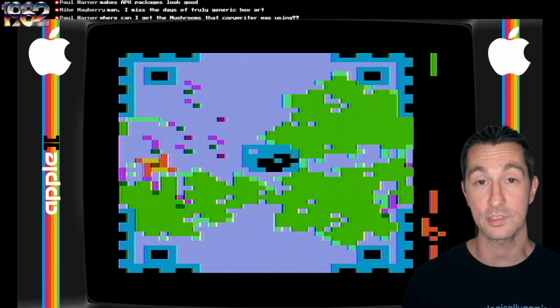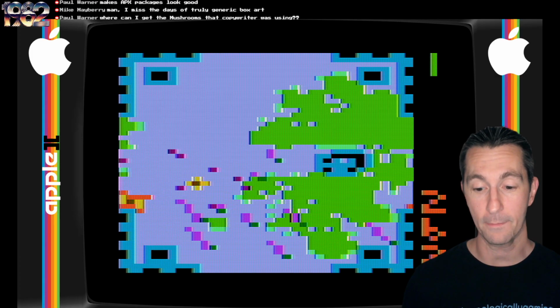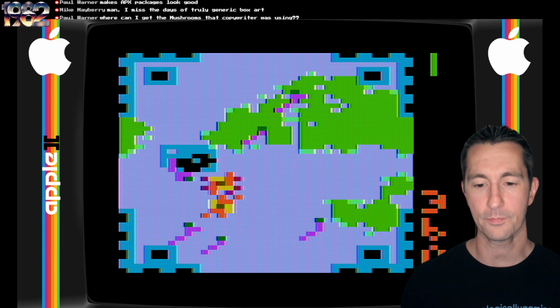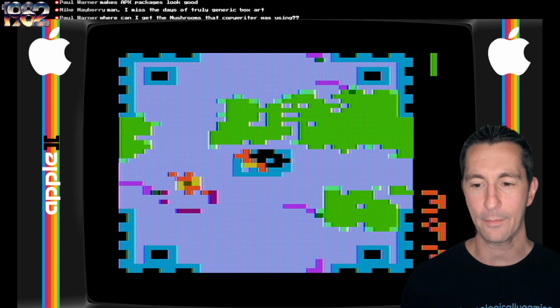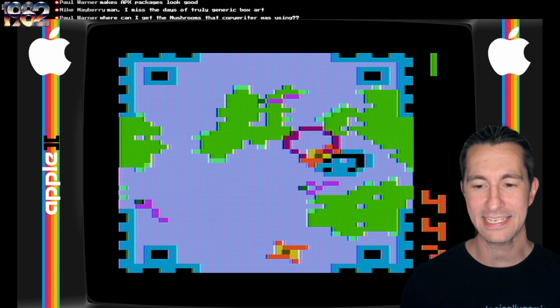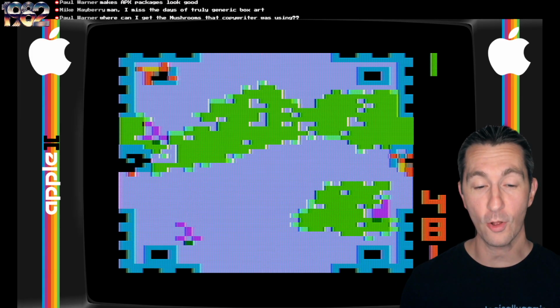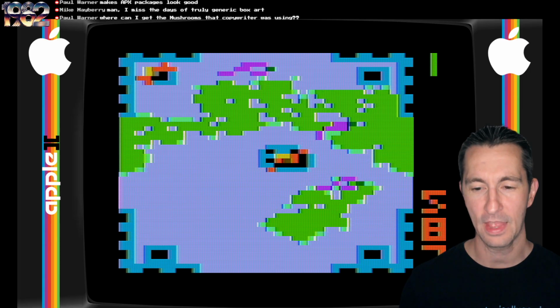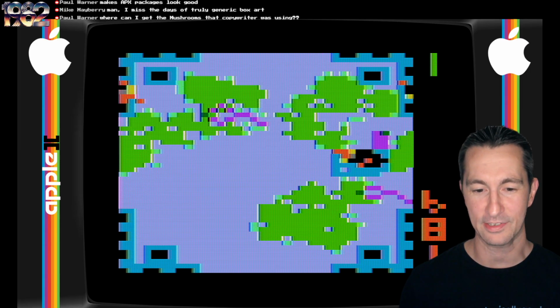I am controlling the purple tadpoles. So like I'm moving the purple tadpoles up, I'm moving the purple tadpoles to the right. I'm controlling all of them at the same time. All the purple tadpoles that are on the screen, I'm moving them all at the same time. That's what the analog joystick is controlling.